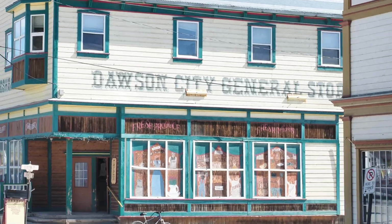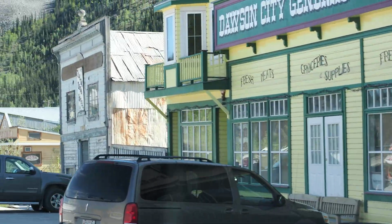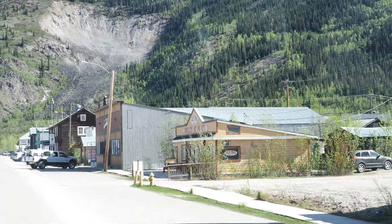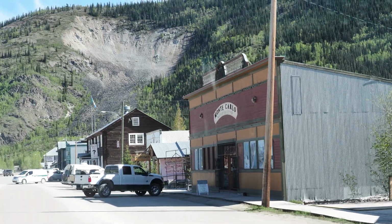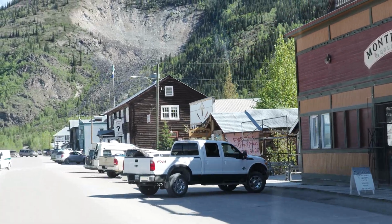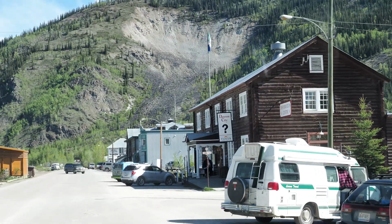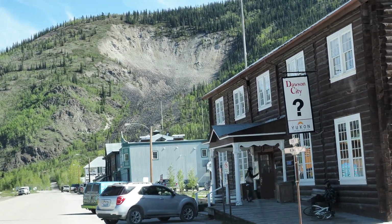In 700 meters, board the ferry. I will board the ferry as soon as I send one more email, just to let people know where I'm at. You see that question mark? That's the visitor center, a really good visitor center, and they have Wi-Fi. So to send my email, I'm just going to come over here, park.